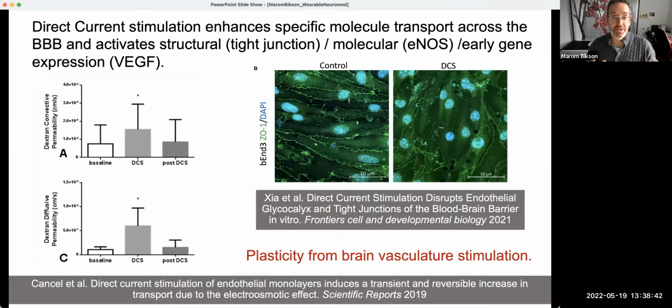So without any neurons present, first of all, these systems are responding. They're responding in ways that we think could be very profound as far as changing neuronal function. And in some cases, like electroosmosis, the effects are immediately reversible. In some cases, they are persistent.